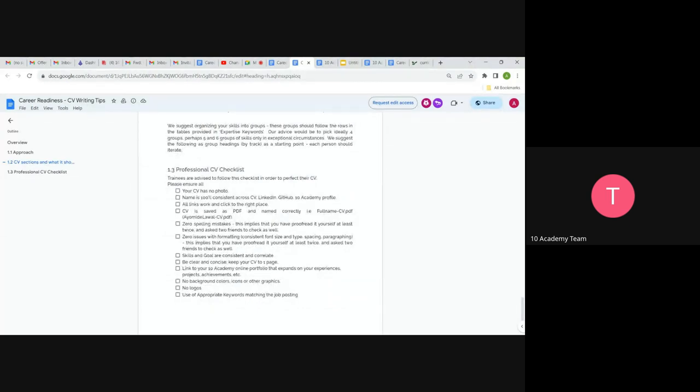Now, your CV has no photo. There's some CV formats that have pictures. I think those are the British CVs or something. I think those are the kind of CV that used to have pictures. However, we don't want you to have a photo on your CV.